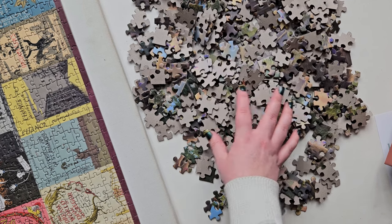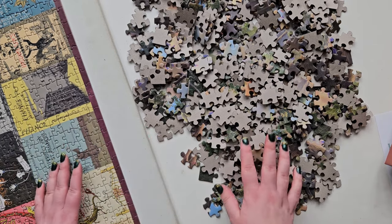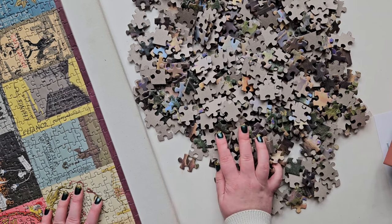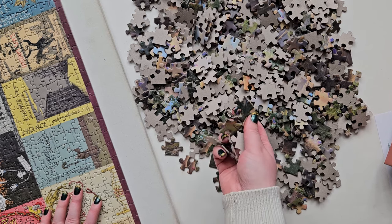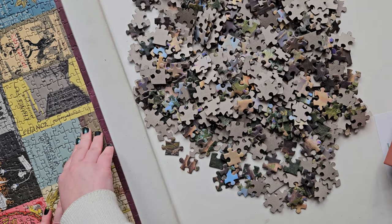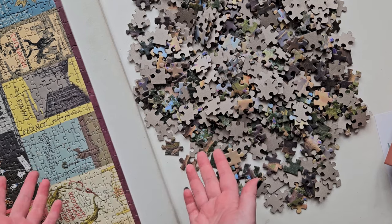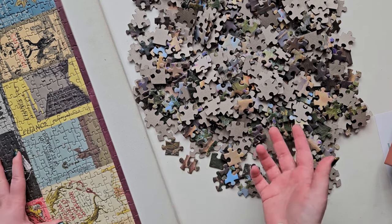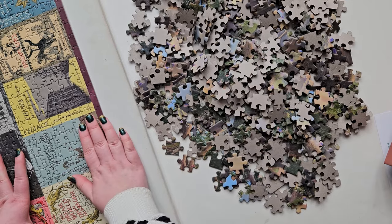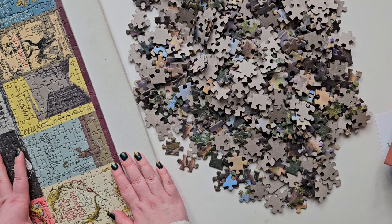I also think it's nice so that even though it's a smaller piece count, you end up with a nice large finished product. Now, the downside of bigger pieces is that otherwise, if it were the same size as this one, then the upside would have been that the finished product wouldn't take up as much room. So if space is an issue, it's nice to have 500 piece puzzles with the normal sized pieces. But again, it is a matter of personal preference.